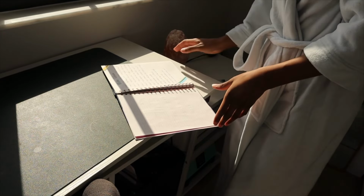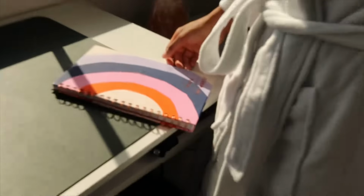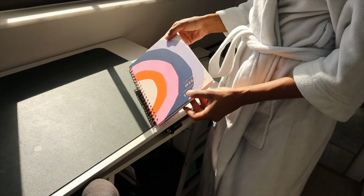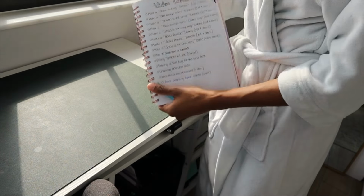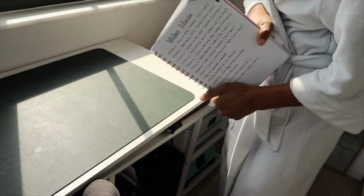Today is going to be a full day of making videos, child. I like this book so much. I'm glad I didn't throw it away. This was my whole vision board for when I start this business. And this is my whole list of video ideas. And I'm gonna start getting them checked off.